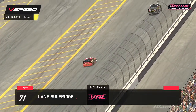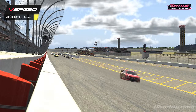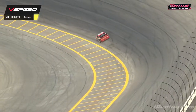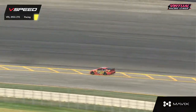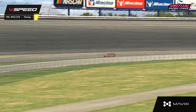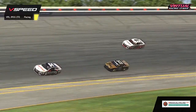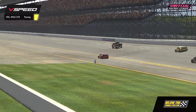Only 21 drivers in tonight's race. Should be pretty clean, I would think, with the smaller field. But when you're getting up there at speeds of 240 miles an hour, you could have some issues running around people. The aerodynamics get pretty tricky at speeds that high. And the cars don't necessarily love to stick, and the tires don't hold up very well. But we'll see how they do from the iRacing Superspeedway tonight.